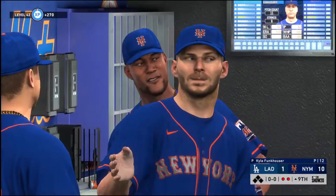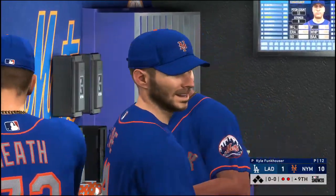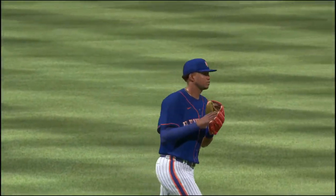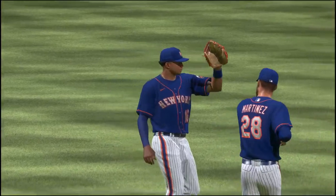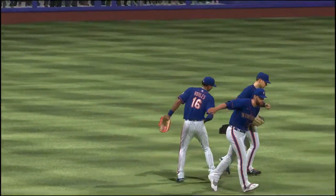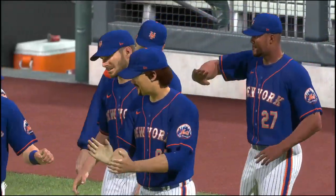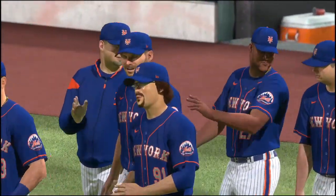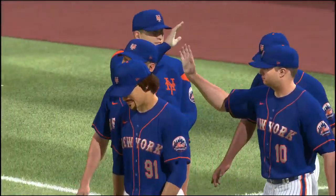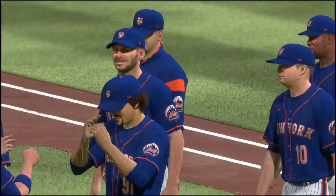On paper, this had the makings of a real hard-fought game, but paper and reality, those are two different things. They pulled away and never looked back. How about to a tune of a 9-run victory? 10-1, the final lopsided score in this ball game. The New York Mets led this game from the 3rd inning on and never wavered. Chris Sale earns the victory on the mound. Julio Urias gave up a whopping 9 earned runs in the losing effort.